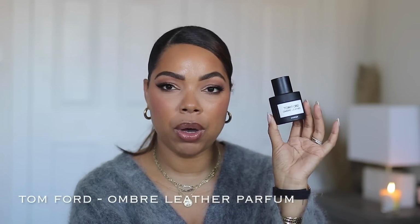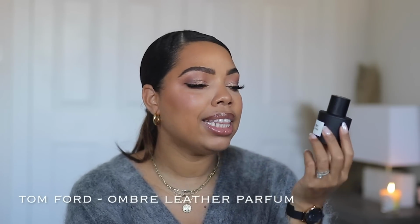Next one, I'm coming in with something a little bit more different. It is very unisex, but this gives me the clean girl aesthetic vibe, because when I look at that vibe, it's not going to be super girly all the time. The way the clothing is, I see a lot of the clean girl aesthetic with black and white when it comes to the fashion sense, and I feel like this fragrance just goes with that vibe. This is Tom Ford Ombre Leather Parfum. I love the bottle. I got the small one.